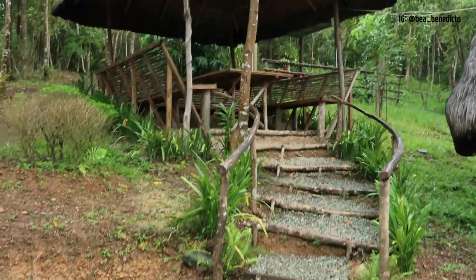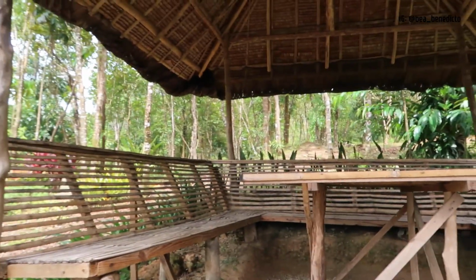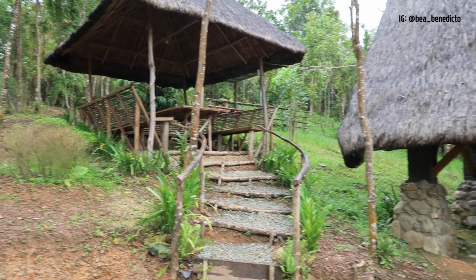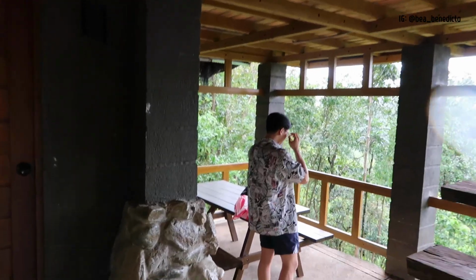You also have a bahay kubo, like a pavilion type of setup, which I think would be a nice place to chill. You can read there, maybe hang with your friends. It's really up to you. At the back, you do see the parking of the ATVs.